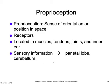And of course, that relies on incoming information from our proprioceptors, or our position information, and also our eyes and our inner ear. And that's how we're able to appropriately act on our environment in a way that we intend.